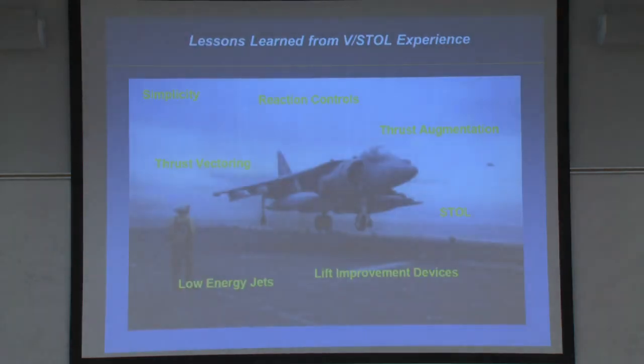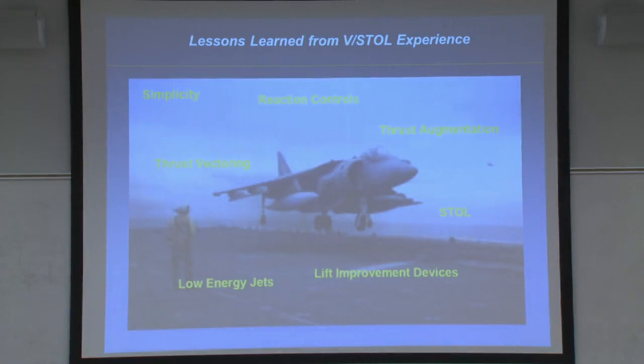So, what are some of the lessons we've learned from that wheel of misfortune? You need to keep it simple. You can't rely on aerodynamic controls. You need reaction controls. You need more thrust to take off vertically than you do to take off or cruise conventionally. You really ought to use thrust vectoring. If there's any runway available, 200-300 feet, use it, because the wing is such an efficient thrust augmentation device. You don't want hot, high-energy jets. You want low-energy jets. And you want lift improvement devices to get as much lift as you can out of the airframe.